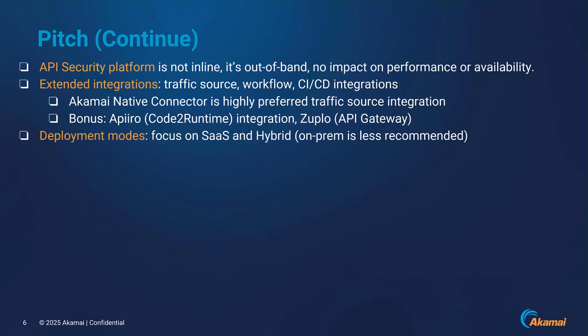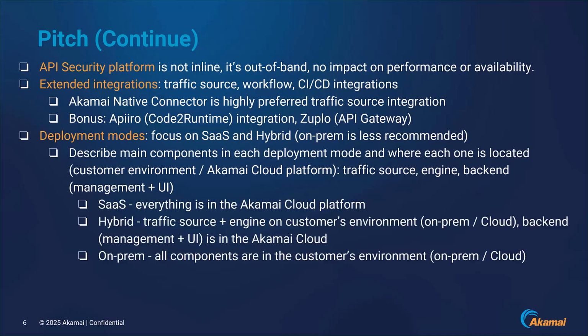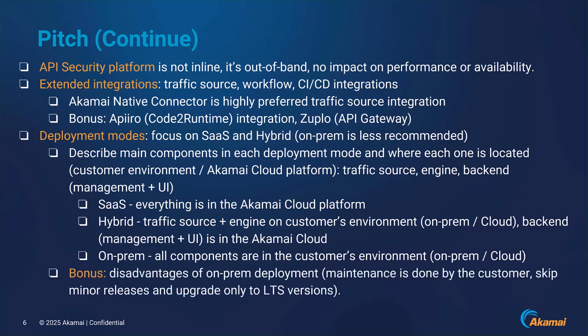In terms of deployment modes, we have three: the SaaS, hybrid, and on-prem. SaaS and hybrid are more preferred and highly recommended. The on-premise is less recommended because the customer needs to maintain all the components. We only have long-term support or LTS versions that the customer can upgrade, so they miss any minor improvements in the releases that we release.